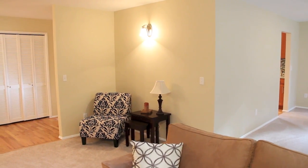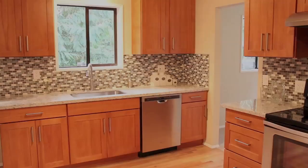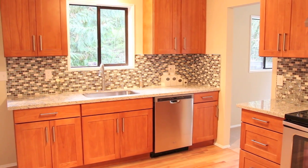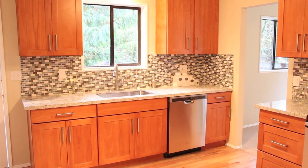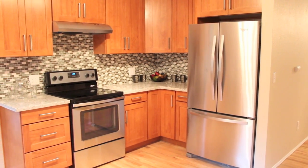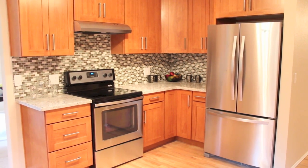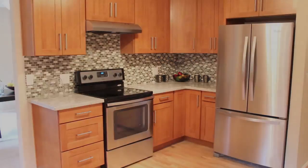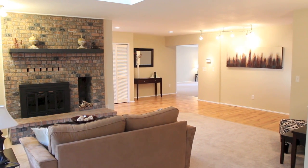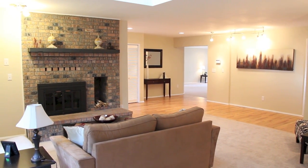You will love how open the living room is, which also features a reading area, and opens to the dining room. The new kitchen includes granite slab countertops, stainless steel appliances, new cabinets, and decorative backsplash. There's also a wood-burning fireplace in the living room, which opens up to the bonus room.